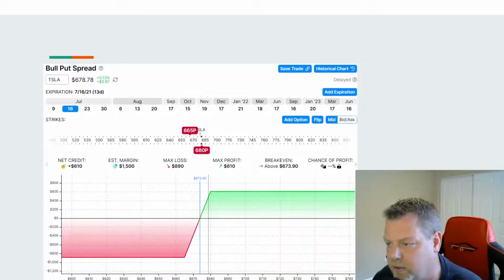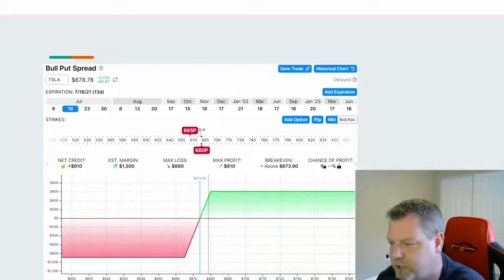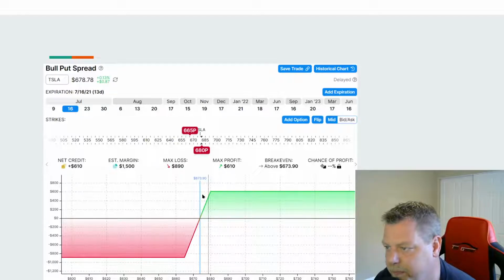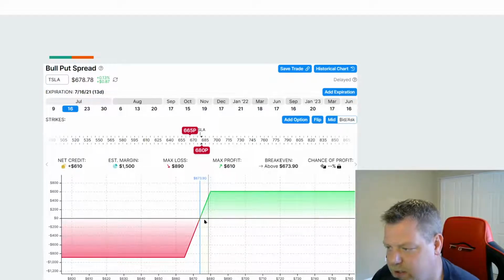So basically an iron condor is just a put credit spread and a bear call credit spread smushed together. If we look at this, this is a put credit spread. I mean, we kind of know what this looks like, I would think. You have a strike price where you're break even, and this is looking at a 680, 665. So that would be selling the 680, buying the 665. This would be a regular put credit spread.